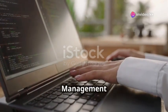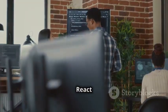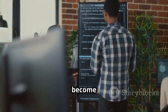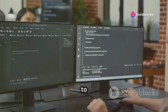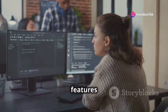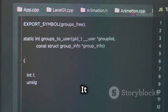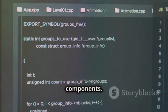Section 7. State management with React hooks. As React applications grow in size and complexity, managing state can become challenging. React hooks provide a way to manage state and other React features without writing class components. One of the most commonly used hooks is, it allows developers to add state to functional components.